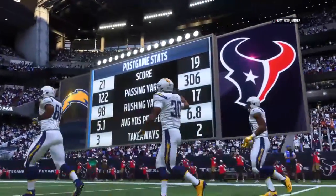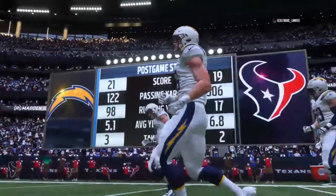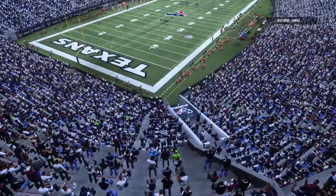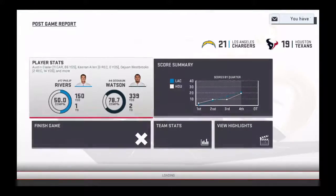So for our visitors, the streak lives as they move to 13-0 now on the year. And they'll get another road test next week as they head to Cleveland to take on the Browns. Meanwhile, for the Texans, it's a potentially fatal blow to their playoff chances as they drop to 6-7 on the year. And they'll be back home next week as they're set to take on the Carolina Panthers.